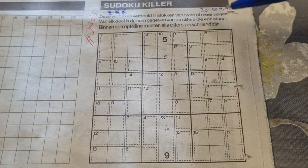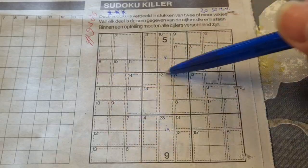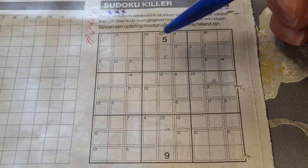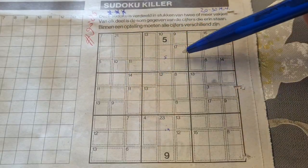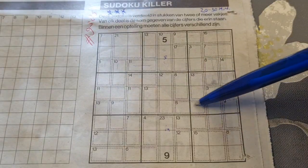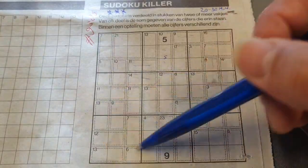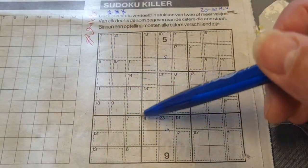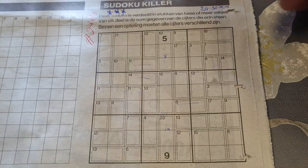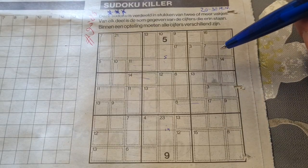My first strategy is to look for a big square with 1 sharing box. We have 9 big squares. This one has 1, 2, 3. This one has 1, 2. This one has 1, 2, 3. This one has 1, 2, 3. This one has 1, 2. This one has 1, 2, 3, 4, 5. This one has 1, 2, 3. This one has 1, 2. This one has 1, 2, 3. Well, it will be difficult. All those big squares have more than 1 sharing box.